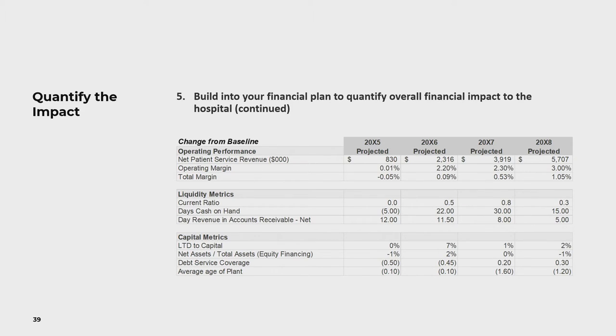And then cash on hand went down a little bit because they're using some of their resources as an investment to start up that additional service in that community. So that's going to take some money. They didn't go out and borrow money. They actually used internal resources to do that.